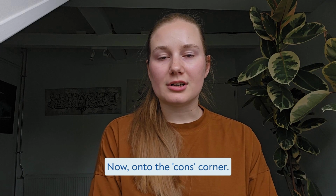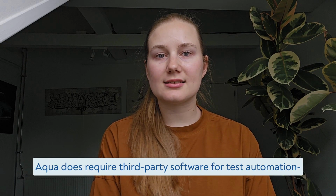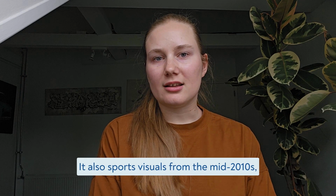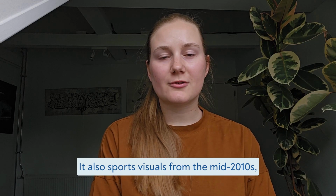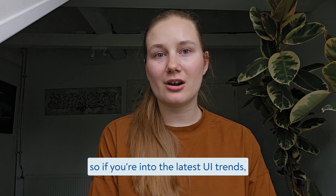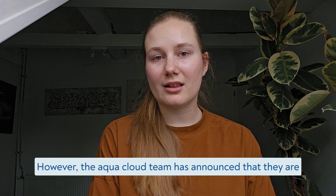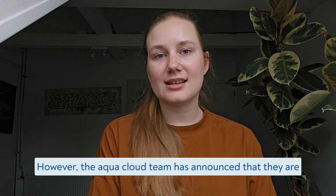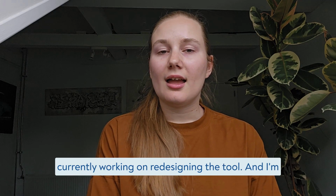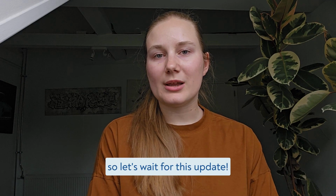Now on to the cons corner. Aqua does require third-party software for test automation. But hey, that's not a deal breaker, right? It also sports visuals from the mid-2010s, so if you're into the latest UI trends, you might find it a bit nostalgic. However, the Aqua Cloud team has announced that they are currently working on redesigning the tool. And I'm really excited to see how it will turn out. So let's wait for this update.